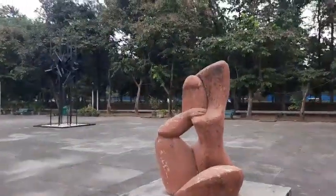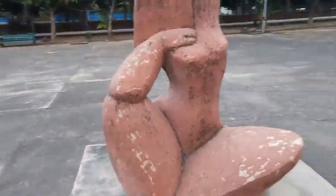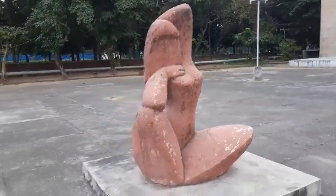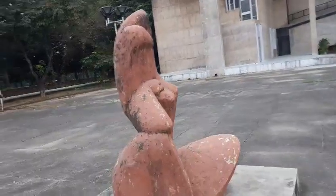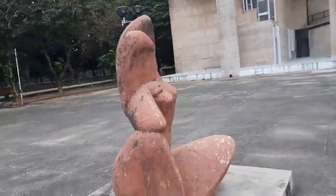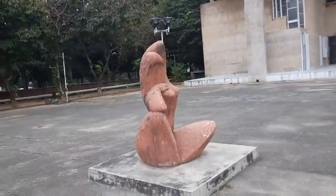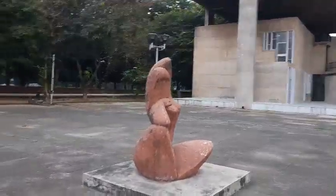There is one mural, a sculpture, which is put outside. It must be the work of some great artist, I would say. It shows relaxation. I think one lady figure is put in this huge area. So it's giving a very beautiful look. It's adding beauty to this place.